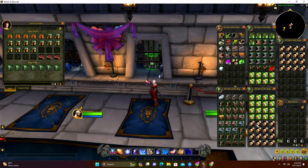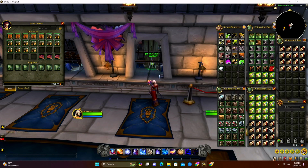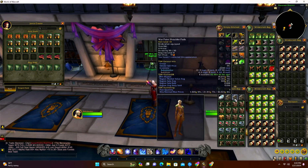People are actually, the low value stuff tends to sell faster sometimes than your high value stuff, because people are more willing to spend less for things and collect those things first before they're willing to make a big purchase for something that's hundreds of thousands of gold, just to knock out more things than just one thing at a time. But anyway, then we of course also get the white items that aren't too bad.